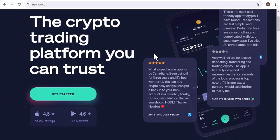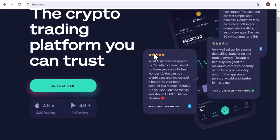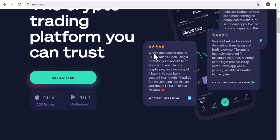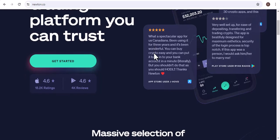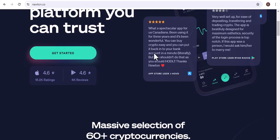First, Newton is a popular cryptocurrency exchange in Canada. So, if you're looking to buy or sell cryptocurrency, it's important to know what you're getting into. Second, there have been some concerns raised about the privacy of Newton users. So, I wanted to investigate those concerns and see if they were valid. Finally, I wanted to provide you with some information on how to send BTC from Newton. This can be helpful if you want to transfer your cryptocurrency to another wallet or exchange.